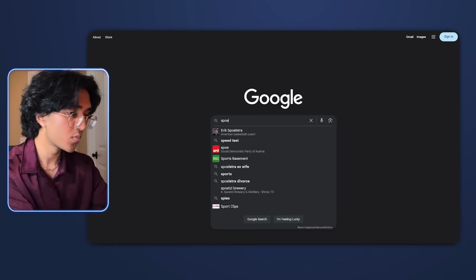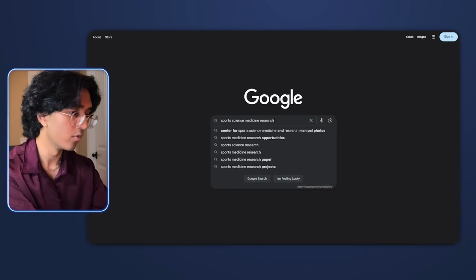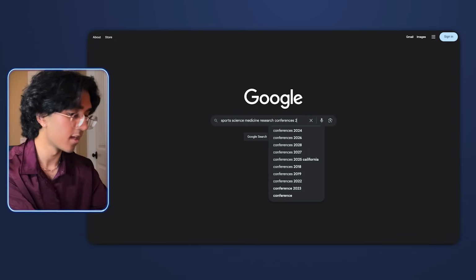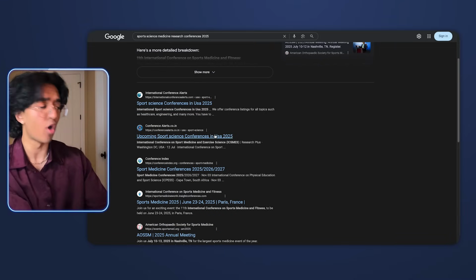So if we want to take ideas from, for example, sports science and apply them to neurology, we're going to need to start by looking at conferences that have sports science research, just like we talked about at the start of the video. We can just start by looking up sports science, medicine, research, conferences, and we'll just say 2025. We're now given just a list of links that you can go through one by one in your own time.